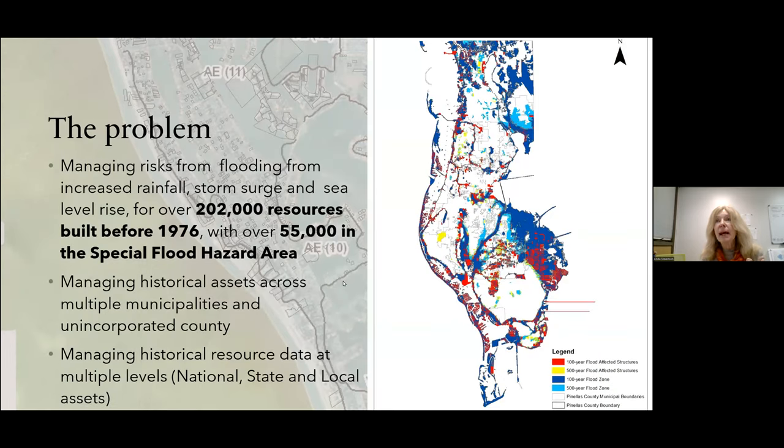So here's, I guess, the scope of the problem, to explain it best. When we looked at the property appraiser data set, there are over 200,000 assets in Pinellas County that were built before 1976. At least 55,000 of those assets are located within special flood hazard areas, which is depicted on the map here. Our 100-year flood zone is the dark blue. And all of these little tiny dots that you see scattered everywhere are the currently listed heritage assets, of which there are about 13,000 recognized at the state level.